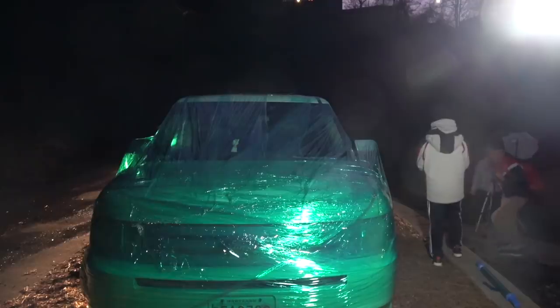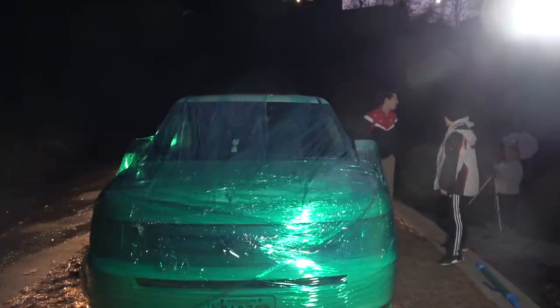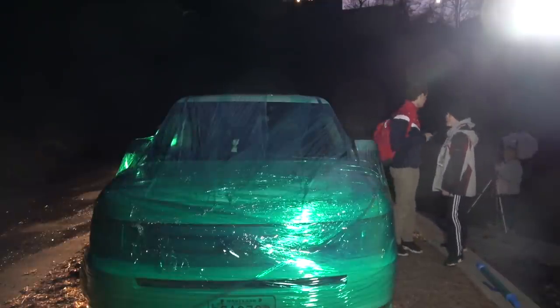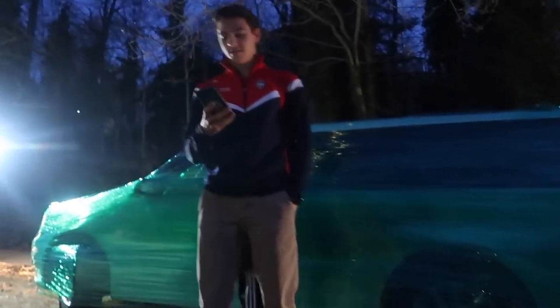Good luck. Thank you. Do you think he's gonna like it? Probably not. Probably not? Yeah. Why not? I mean, his car's kind of wrapped up, so. But it's green for St. Patrick's Day. What do you think about that?